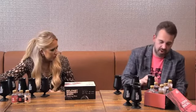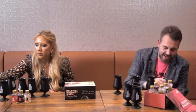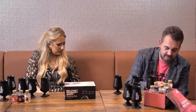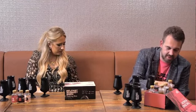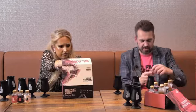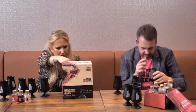According to yours, you're number 4. Number 4 apparently is the 30-year-old American oak, and I think it probably is. Let's have a look. Yep, number 4, 30-year-old American oak. Yeah, it is, and it smelled right when I smelled it.